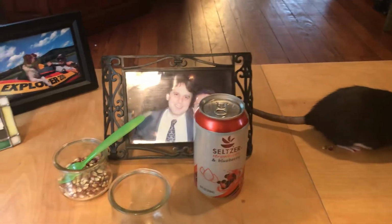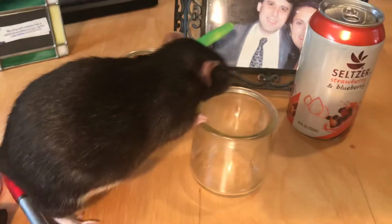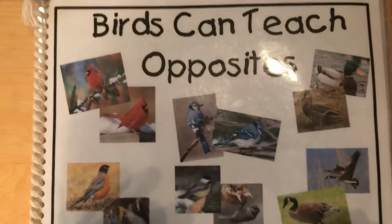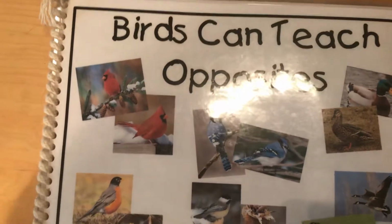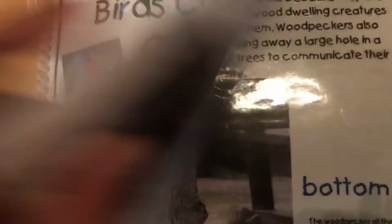So I know I mentioned yesterday that Ice Cream Code Coot was going to be our last bird book, and that I would do something with opposites because Miss Linda had been doing some stuff with opposites. Except then I realized I didn't actually have the book I wanted to read. But, oh, these two, they're fighting. Todd, your kids are fighting. But as luck would have it, I had actually written a book when I taught kindergarten. So we're going to go back to birds, but today we're going to do Birds Can Teach Opposites. And this is written by me and illustrated by Wikipedia, and also illustrated by Google Images.